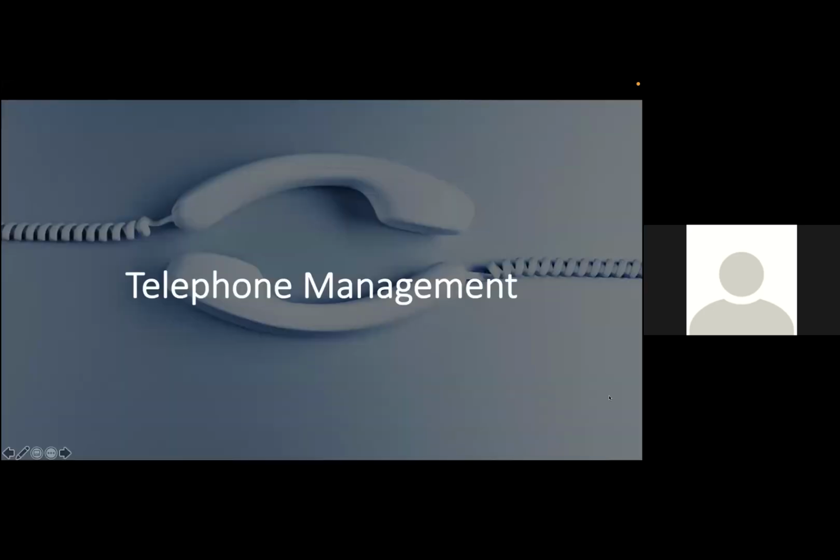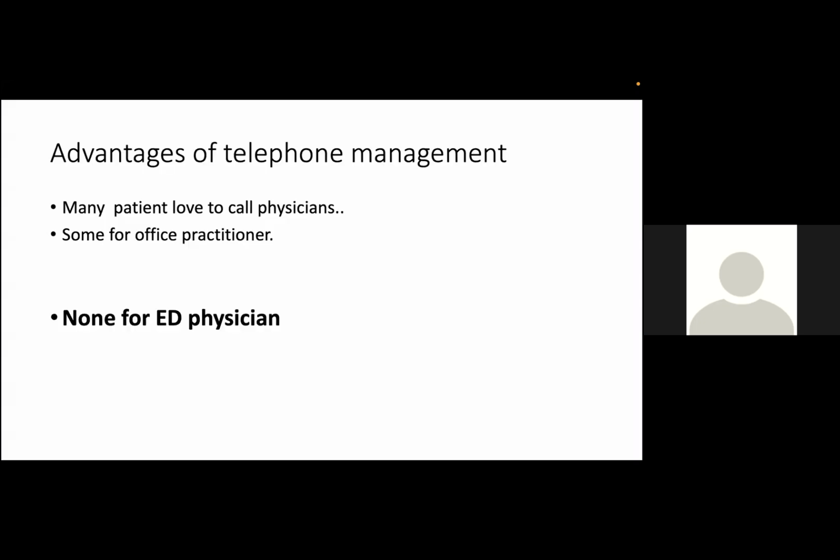Telephone management. Also be careful about it. واحد بيتصل عليك وبيطلب منك recommendation by phone instead of the emergency. انتبه. Advantage of telephone, many patients love to call the physician, sometimes for officers, practitioner, but it's not for the emergency physicians. And your job just to tell them come to the emergency.